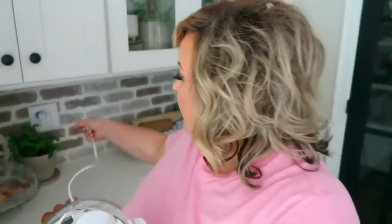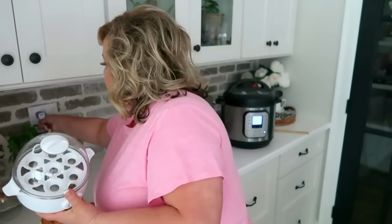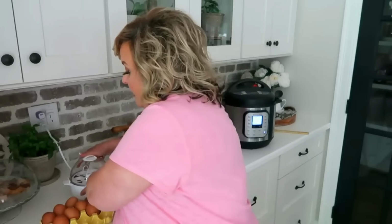So I'm gonna plug it in. I'm gonna have to follow the directions to use it. So what it says is that you have to poke a hole in your egg if they're large, which these are like medium.